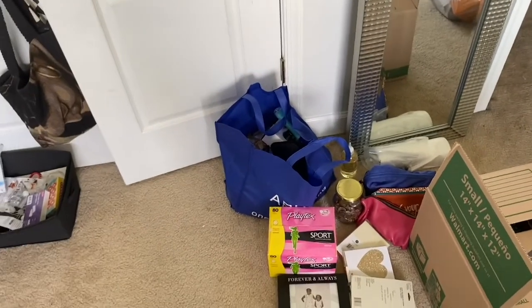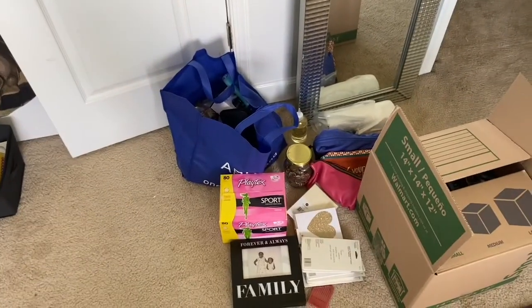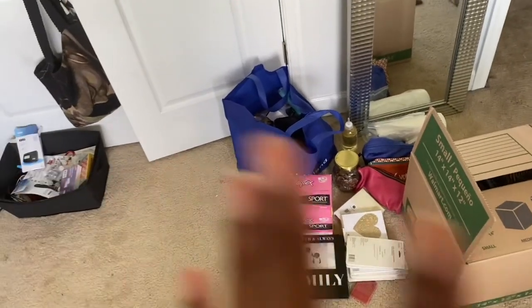Like, the blue bag is all my skincare and any type of toiletries is all in there. And my jewelry bags and my hair products are all right there. And then this is also stuff that I need that I just don't have a place for right now. So when it comes time to move my bed and vacuum my whole room, I'll move that stuff into the hallway and then move it back. And then when I have the furniture, I'll have places for everything.